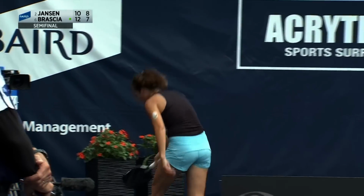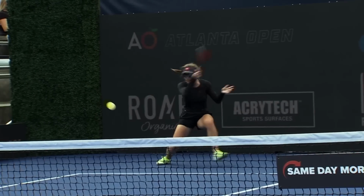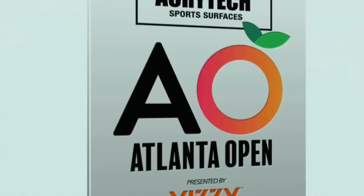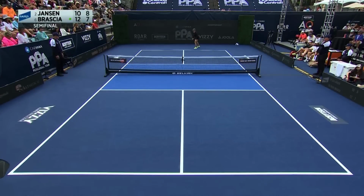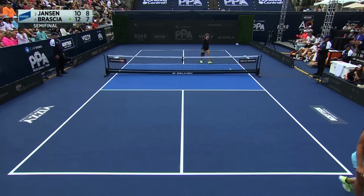Jansen credit, that looked like a different shot coming from Mary Brascia. She didn't necessarily have the same finish. See how she crosses and actually finishes over her left shoulder. So often when she's trying to find that much spin, she'll finish back over that right shoulder. So very deceptive on that strike. Yeah, went a little bit flatter. Oh. Yeah. Set up.